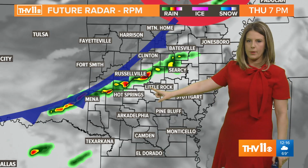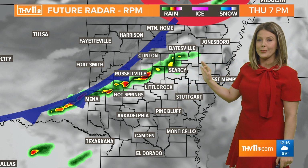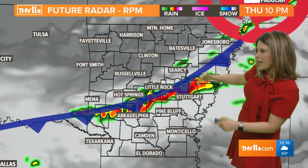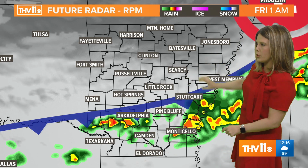I want to get to the timing first so you can plan your day. Front sweeps through. This is around 7 o'clock. Now, they could be erupting as early as 5 p.m., so make sure you check back in with us this evening as we track the storms. Front dives through. Looks like a quick hitting line of storms late tonight into early tomorrow morning.